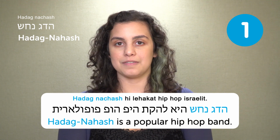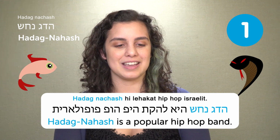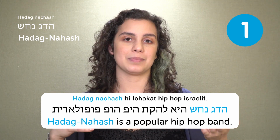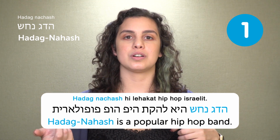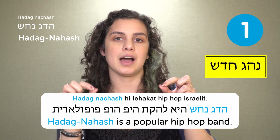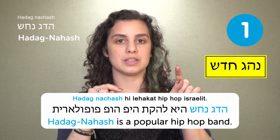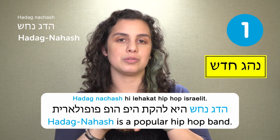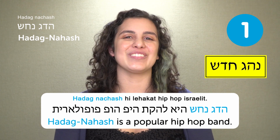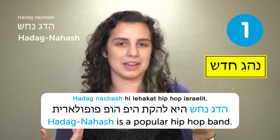So the name is kind of funny. It means the fish snake. But actually it's an acronym. In Israel, when you're a new driver, you have to put a sign on your car that says Nahag Chadash, which means a new driver. So they just took the same letters, mixed them around, and it turned out to be the fish snake. They really like doing this kind of wordplay, I guess.